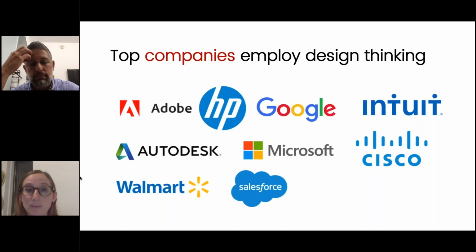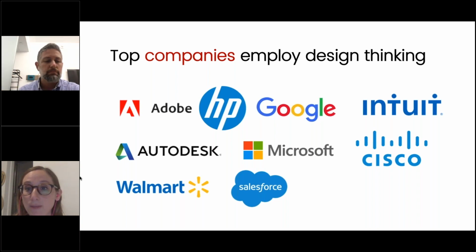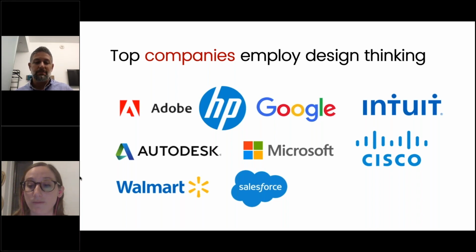So, top companies employing design thinking. These are just some of the top companies. I think at this point, almost every large enterprise, Fortune 500, 1000, is using design thinking in some capacity. So we'll walk through some examples. We have an example for Autodesk and Google and IBM. They're all using design thinking very prominently in their work. We either know people at each one of these companies that are doing design thinking, or have been very up to date on reading their case studies and the stuff coming out of these companies. And we've even worked in design thinking at some of these companies.